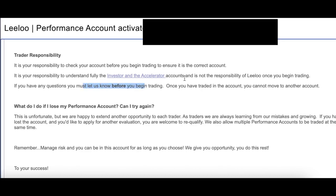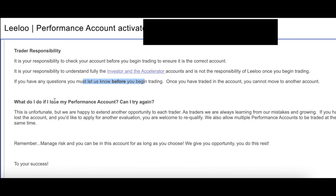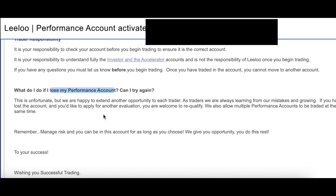Once you start trading this account, you're kind of locked in. Like, if I looked at this and said, you know what, I really want the investor account, I could do that now, but not once I start trading. Basically, if you bust your account, you can certainly try again. And one thing I find interesting, I need to kick this around. This is the one company that allows you to have multiple performance accounts. So I could do another LeeLoo Express at this point and get a second account.